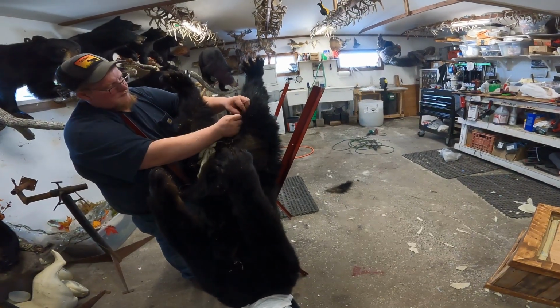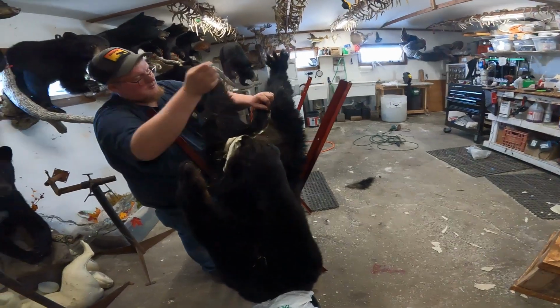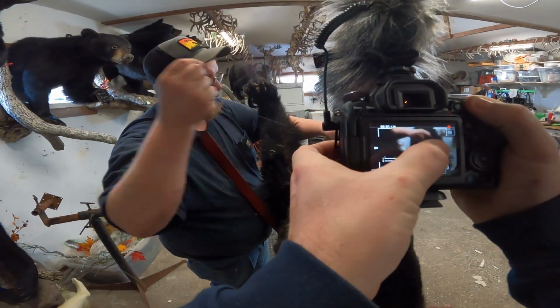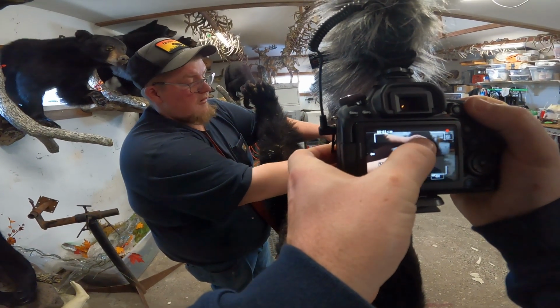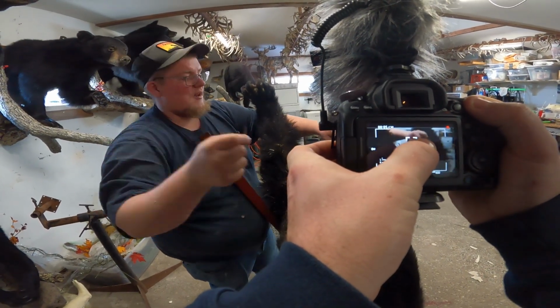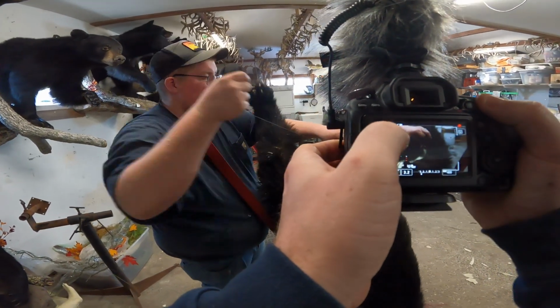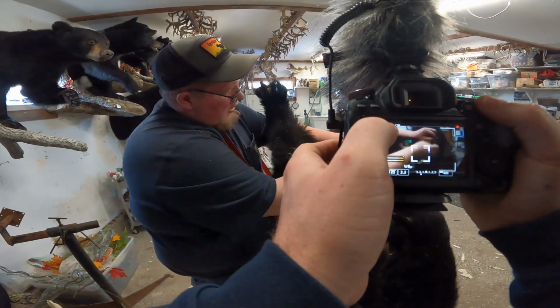These full bodies have got to be quite a bit more work. Yeah, I'd be done right here with it. And this is an easy one. They don't get any easier to sew than this because you aren't doing the inside of the legs and stuff, you know. Like I said, Katie's bear was just an absolute chore.